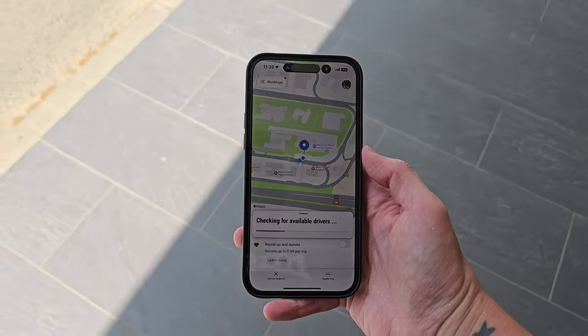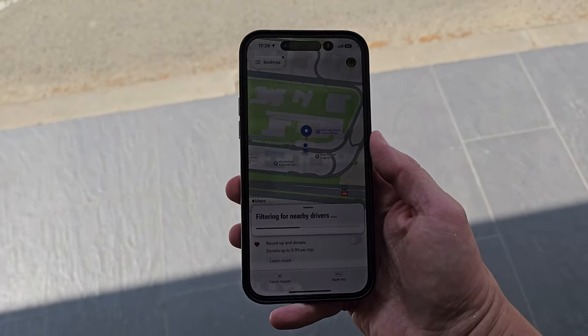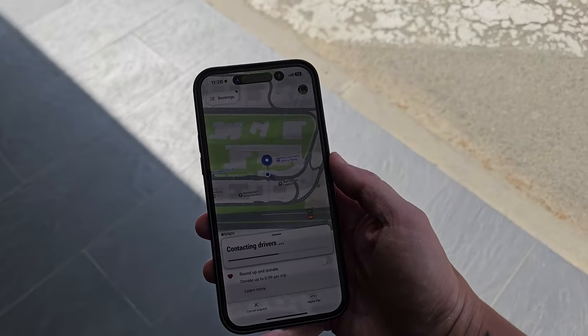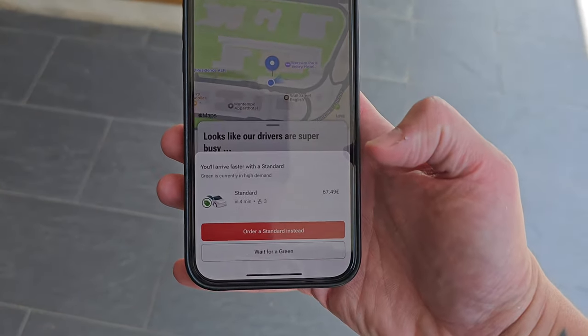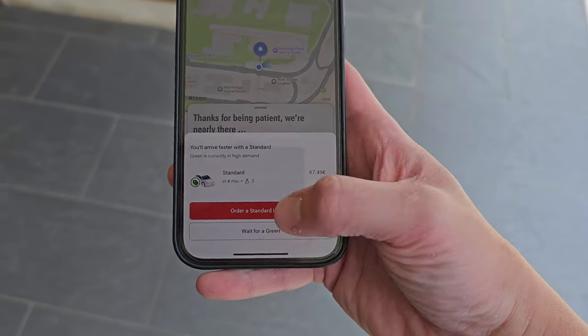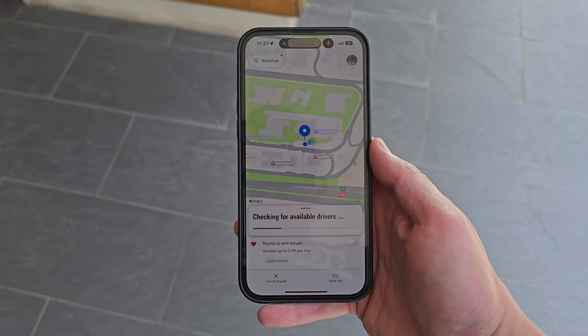I've just ordered the Free now, and I've ordered it as an electric vehicle, as it was the same price as a normal, so I'm hoping to get something decent, but they're just hunting for a driver. Oh, hang on. No, I just ordered a standard, it's fine. Oh, hang on, I'll wait for a green. There we go, so checking for available drivers, and then we should be on our way.